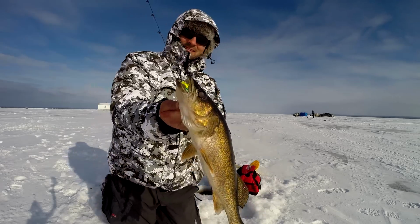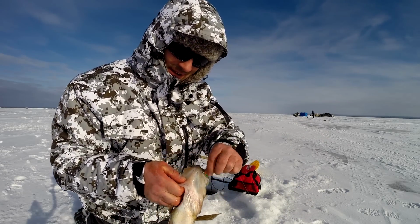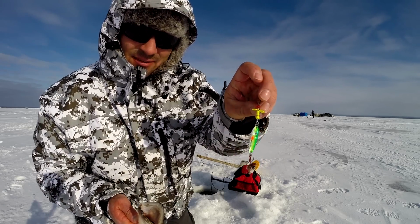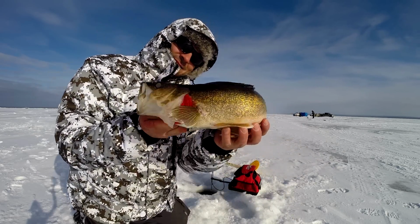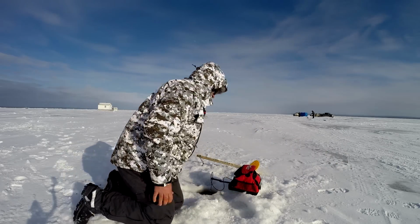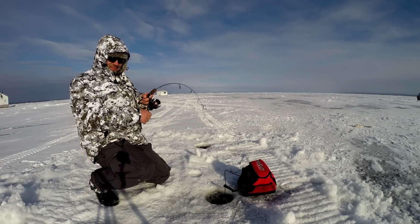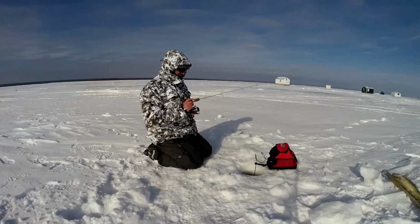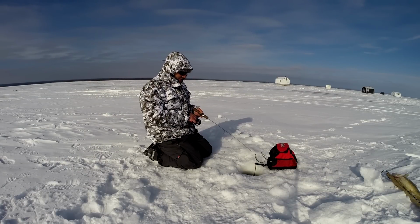Little guy. We hit that new Macho Minnow. Actually came in pretty fast compared to what we've been seeing today. Macho Minnow Whistler with a minnow head. Not huge, but let's go. Here comes a fish. I got him. There we go. Oh, it came off. Oh, there's one. Got one on the Markham.